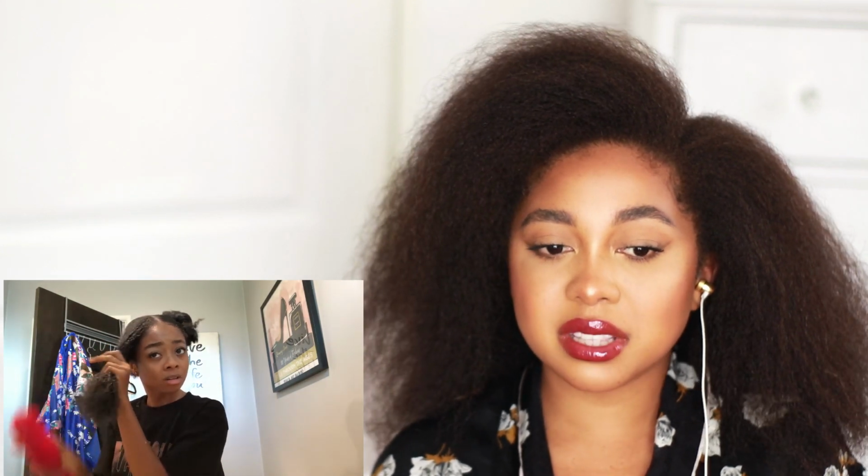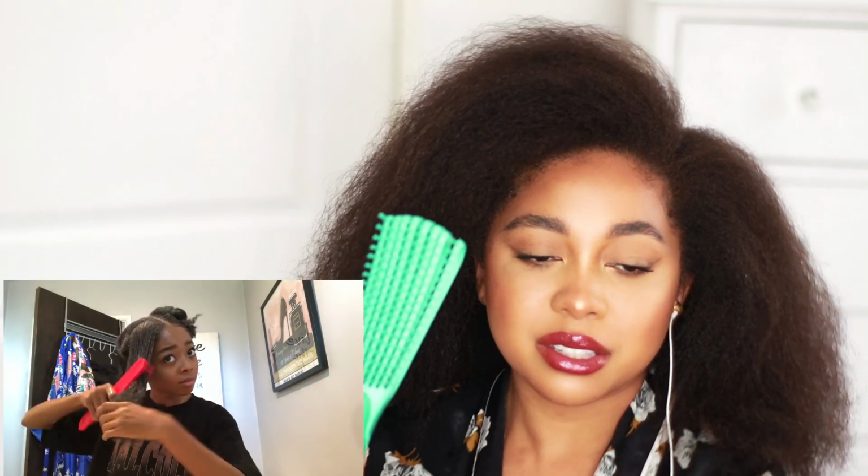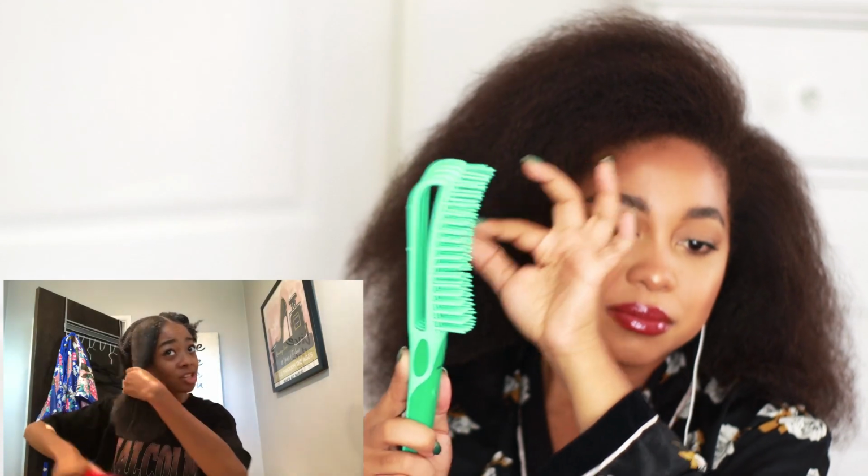Starting from the roots, working her way up to the top. This is how you should detangle your hair. The closest thing I have to this brush is this best tool brush that I got from Amazon. Rice water is not a replacement for a deep conditioner.